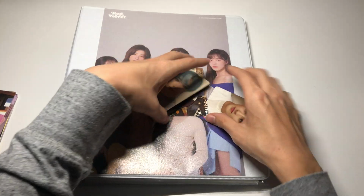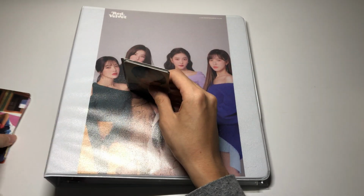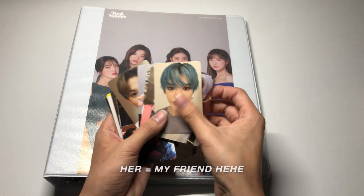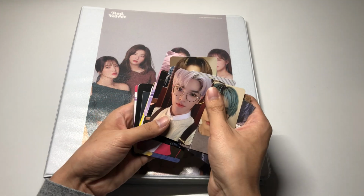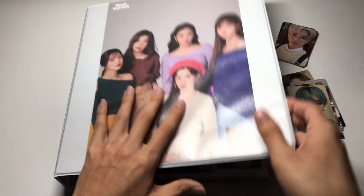So I took all of the cards out. Most of them are NCT and Stray Kids, so I think I'll have to start a page just for her. I think one of these town cards is mine. Yeah, this NCT Neozone Kino is actually my own, so put that on a different page somewhere. But yeah, let's get right into this binder.